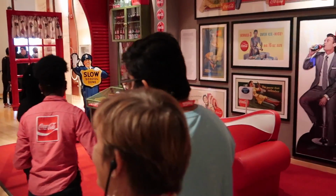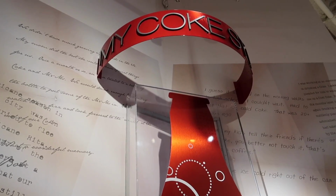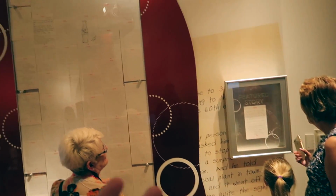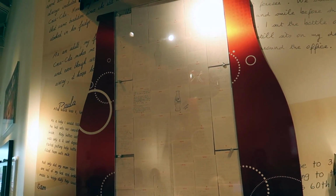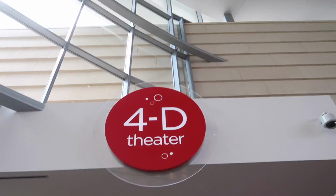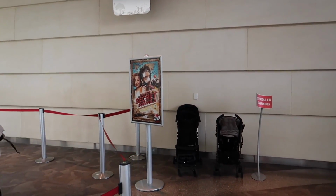They have a photo op with the couch from American Idol. You can make your own Coke story and send it to them. They have a featured story every day. Here are some others. What does Coke mean to you? Next up, we're going to see a 4D movie called The Search for the Secret Formula.